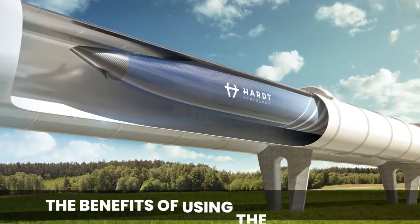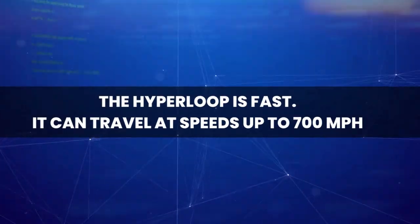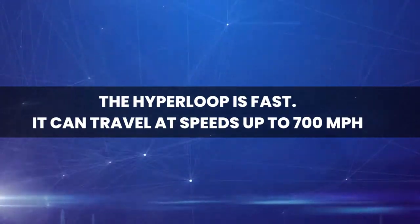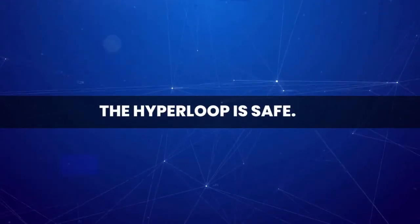The benefits of using the Hyperloop. The Hyperloop is a new mode of transportation that could potentially revolutionize the way we travel. Here are some of the benefits of using the Hyperloop. The Hyperloop is fast. It can travel at speeds up to 700 miles per hour, which is much faster than traditional methods of transportation like cars or trains. The Hyperloop is safe. It uses a system of magnets to levitate the capsule, which eliminates the risk of accidents.